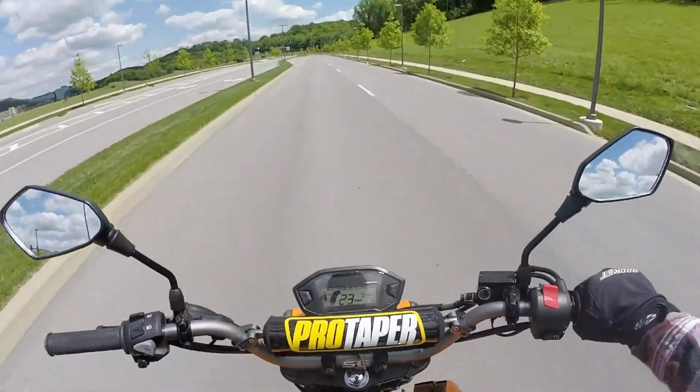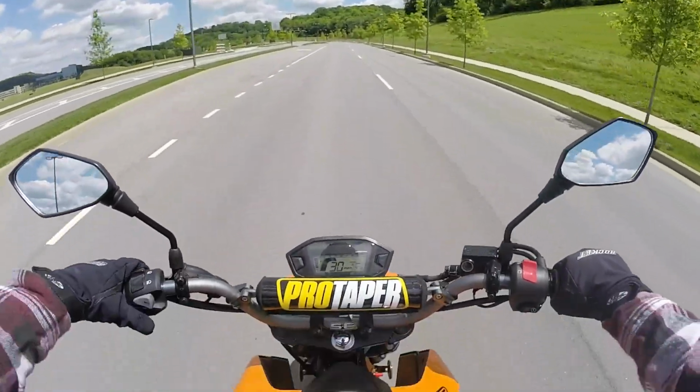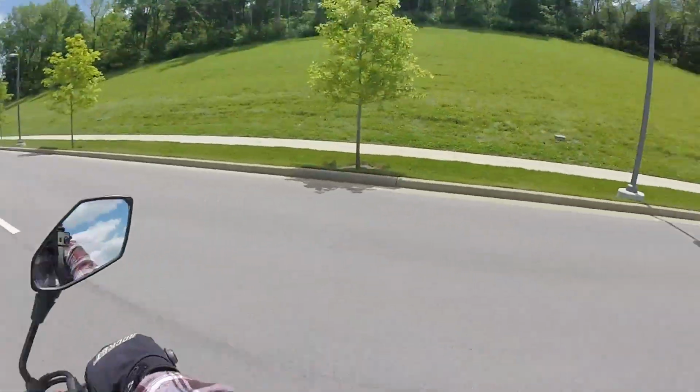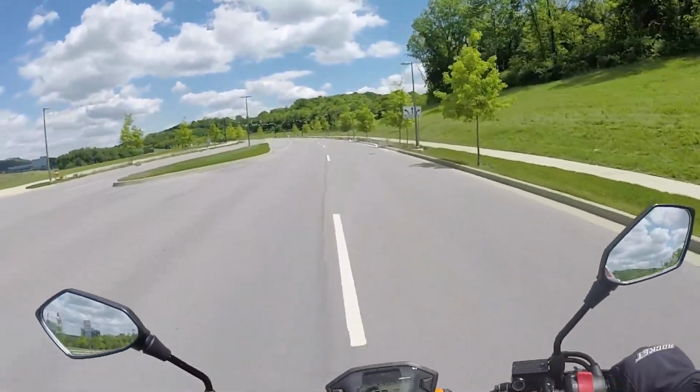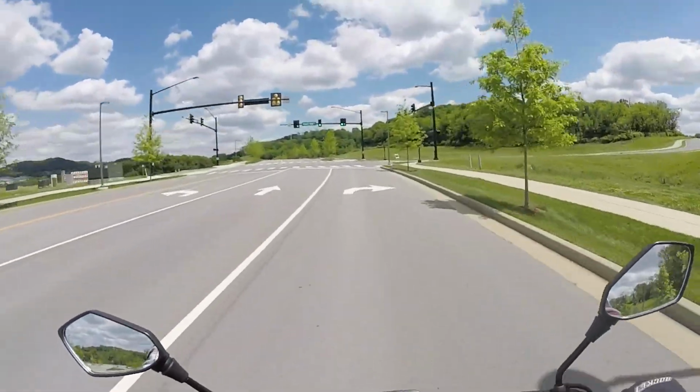The reason why I purchased the Honda Grom was primarily because I love working on bikes. This is actually my second bike. I have a Sportster 883 Super Low. That's my main primary bike. The Honda Grom was just kind of an obvious second bike for me.